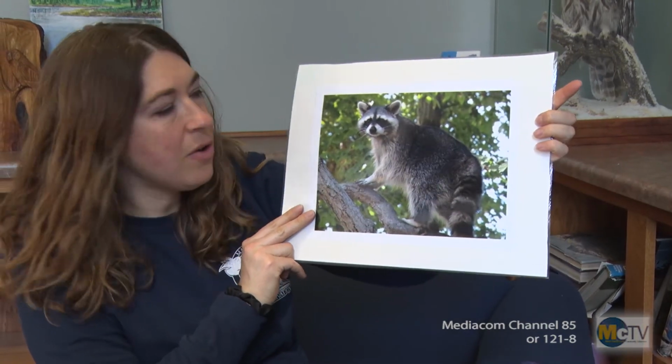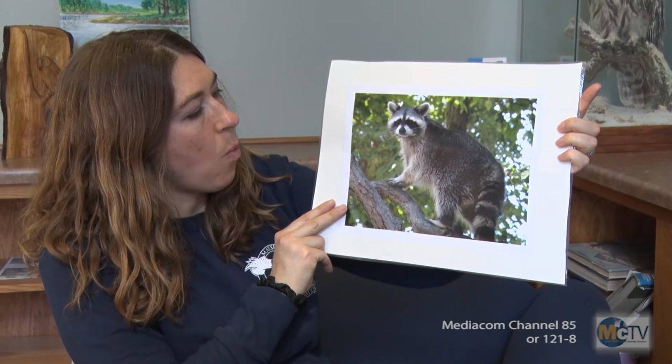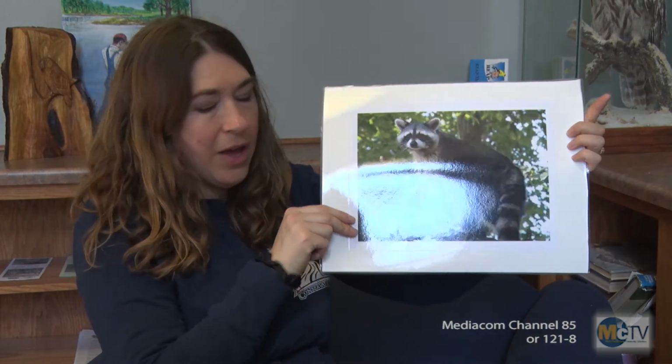And of course, they like to be near that river's edge because they eat the things that are in the river. They also like to eat food down there and get water to drink. So they like to live in those wooded areas by the rivers, or riparian areas. So that's a raccoon track.